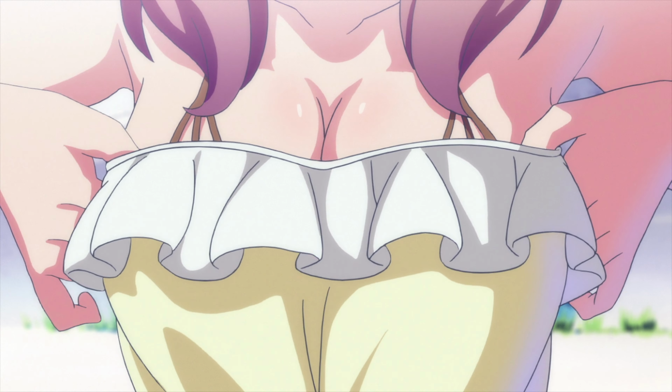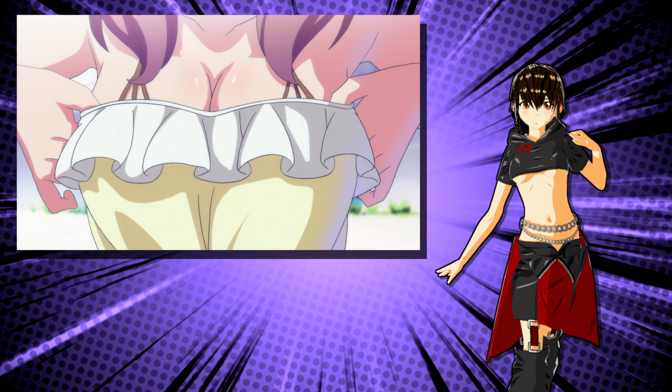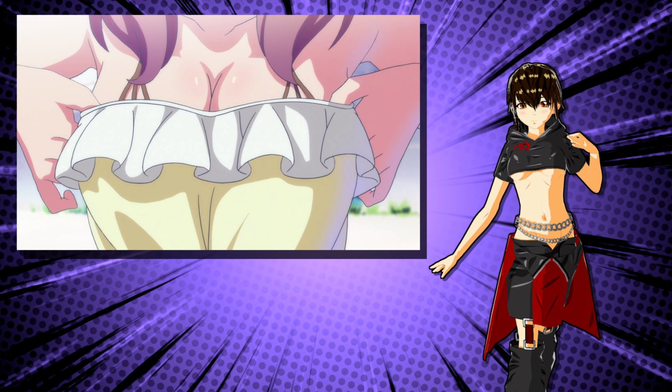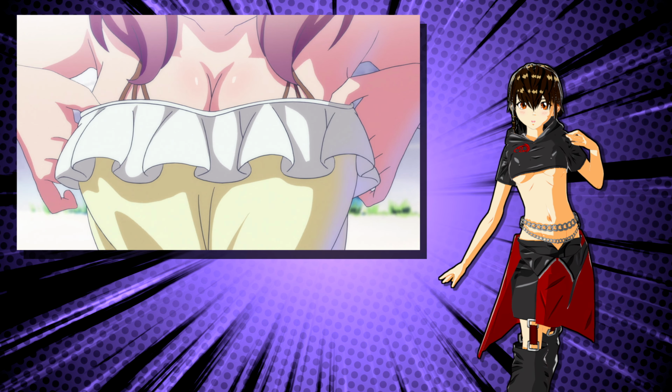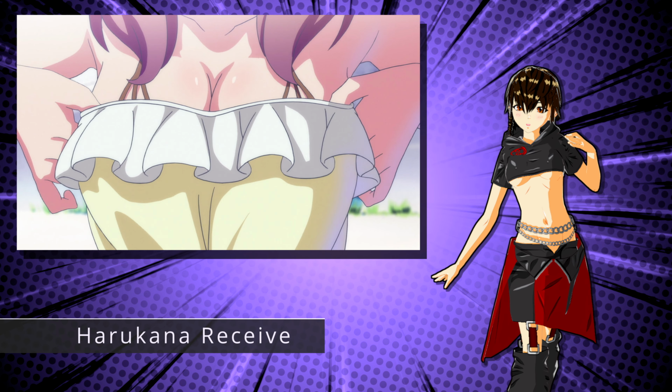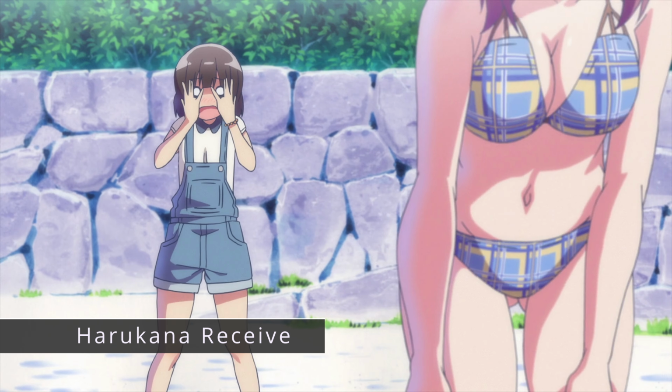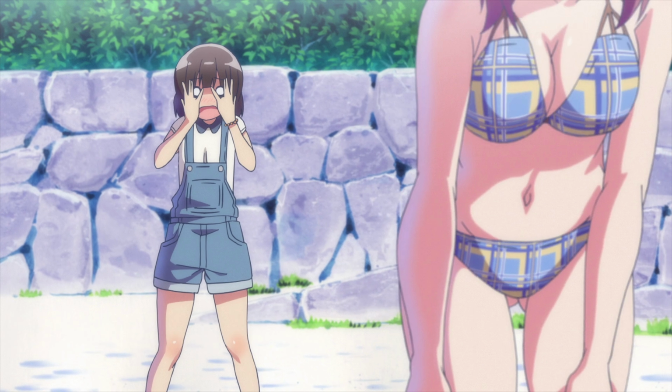Score! You know damn well a cell of this frame would sell for a high price. Too bad it's from the digital era. Still, this frame screams classic anime voyeurism. Again though, I'd prefer to see a face. How else are we supposed to know we're watching Harukana Receive? This nearby frame would have made for a better poll, as it conveys the situation, location, and attitude all in one, while still offering the goods.